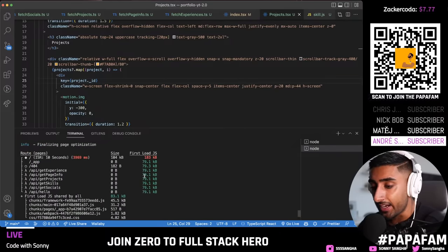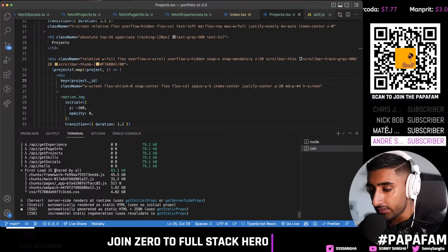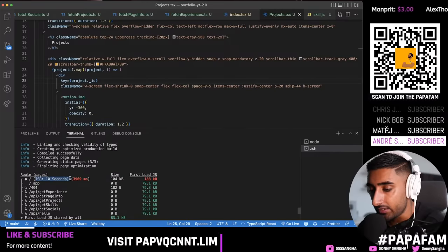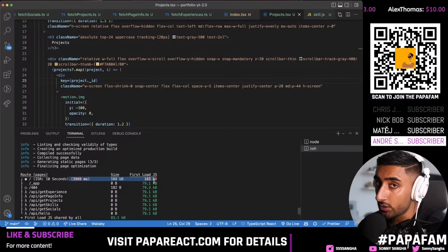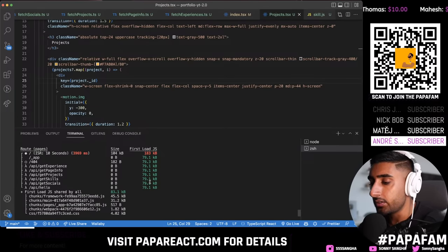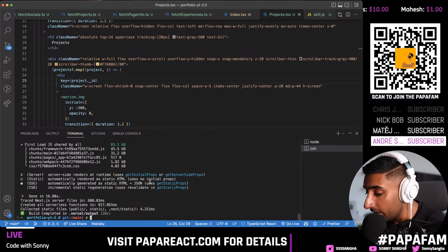Keep it up. Look at that, guys. Incredible stuff. So it created the pages, right? You can see here we've got all the API endpoints. It created the pages, and it statically rendered the page with ISR, okay? This is good because the load time was actually quite long, which means now it will be statically rendering that content, so it'll be a lot faster, which is good.